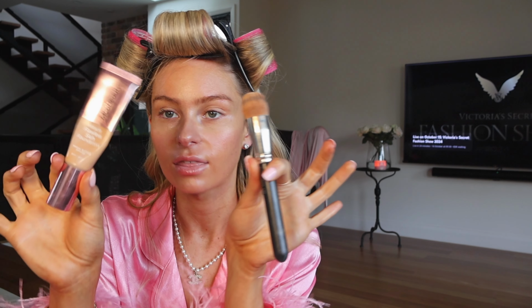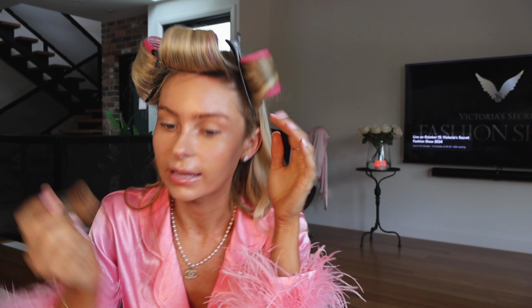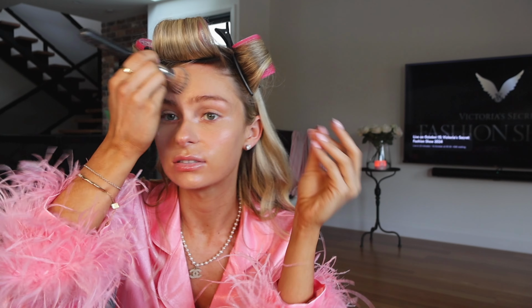I'm just going in with MCO Beauty Miracle Flawless Skin Foundation. So maybe you know this, maybe you don't, but the Victoria's Secret fashion show did come back last year and they tried to recreate it, but they did it very differently. I think it was very Gen Z inspired. They tried to make it more like It Girl vibes, Kendall Jenner sort of cool girl, and it just wasn't what Victoria's Secret used to be.